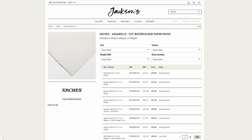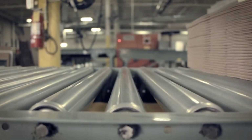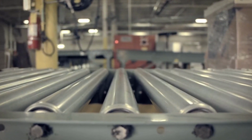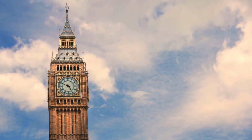So first of the fun stuff is this new listing on Jackson's where they sell pre-cut sheets of Arches paper, meaning that instead of only being able to buy the huge imperial sheets, you can now buy half sheets or quarter sheets. Doesn't change a lot for people outside of the UK in the sense that to get those shipped to me overseas, it's still very expensive, but it's a really nice option for the people who are more local to Jackson's. So basically you can get, like I said, quarter sheets, half sheets, and they offer this with the hot pressed, cold press, and rough paper.